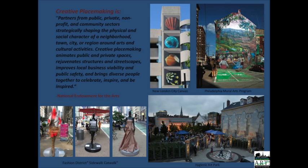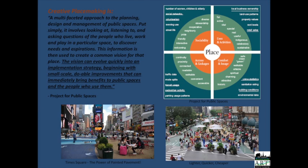Everybody agrees with that. It's also this sort of thing where it's just temporary art set up in the fashion district in New York City to bring attention to the Fashion Week events that are going on. The National Endowment for the Arts has been pushing this for a long time. The Project for Public Spaces, which Peter mentioned earlier, has also been pushing this for even longer. Their approach is to think hard about what makes a public place active and then test it. And they promote a philosophy they refer to as lighter, quicker, cheaper.